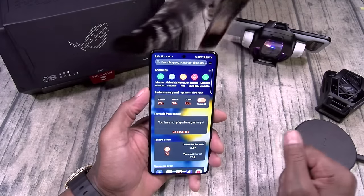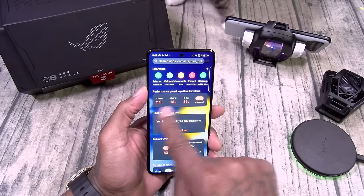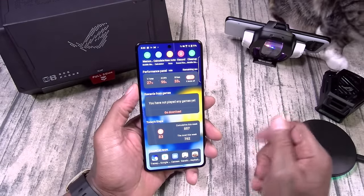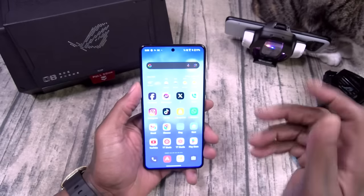Okay, so next, swipe over, check your steps. You can check the temperature of your phone, your GPU. Okay, today's steps, I did 83 big boy steps. Okay, look, I did 857. I've been doing a little walking here.